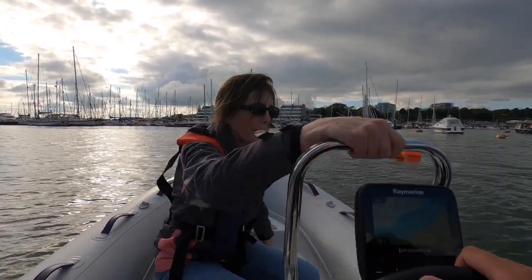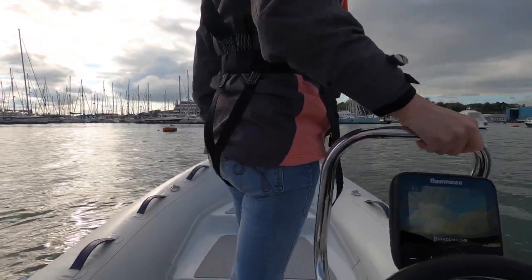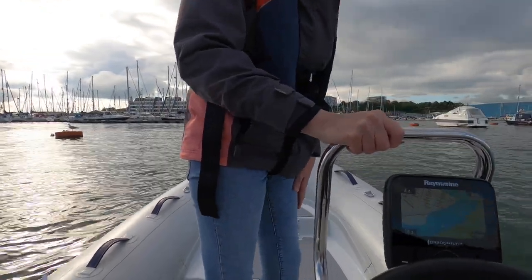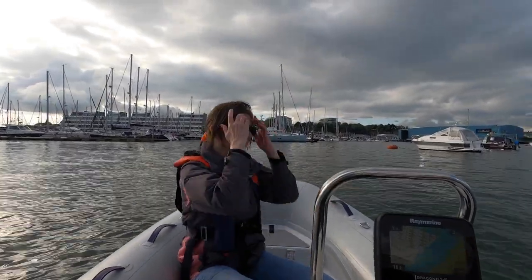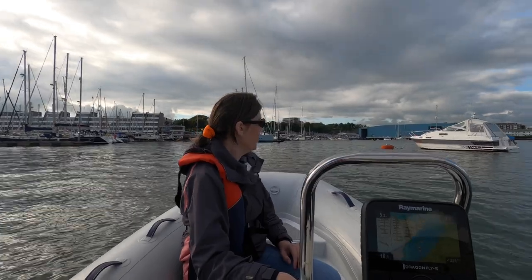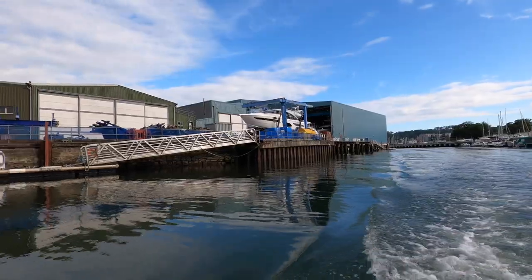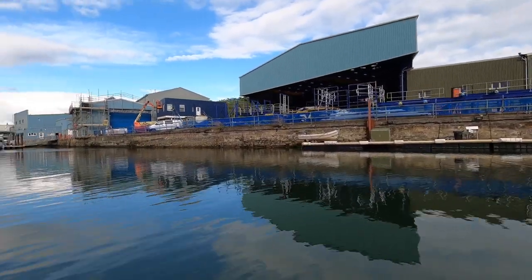We're popping along to see where they make Princesses, aren't we? You couldn't have been standing up 10 minutes ago. No. You can't have very big boats on here, because by the time they swing round. Yeah. I'd say 35 foot's the limit. Probably. This is where they make Princesses.